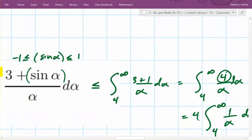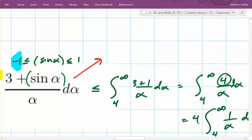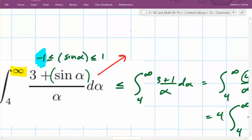So instead of going to the ceiling, what could we go to instead? I'm telling the story. Answer the pieces as we go so everybody can follow along. We just proved it's smaller than something that diverges, which doesn't help us. Let's go to the other extreme. What's the smallest sine could be? I hope sine could be 2. So you know that this thing right here is greater than the integral from 4 to infinity of 2 over alpha d alpha, right?